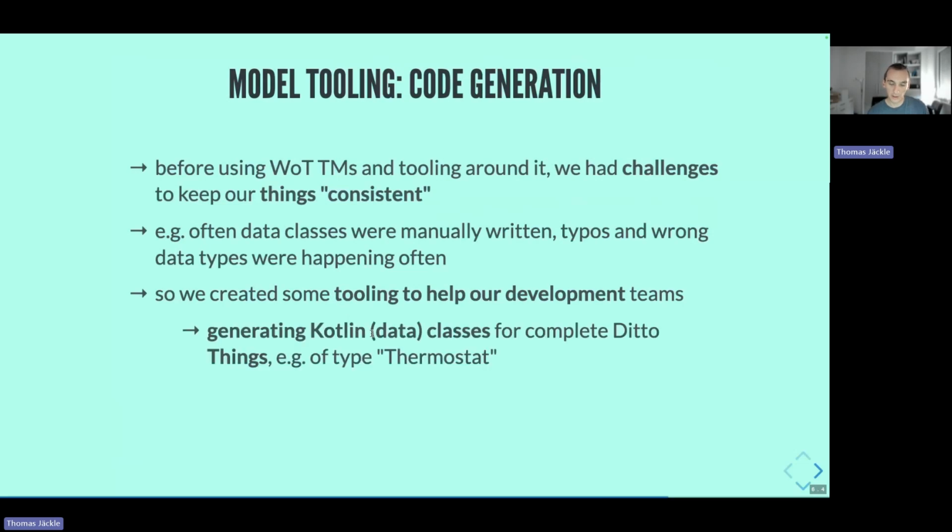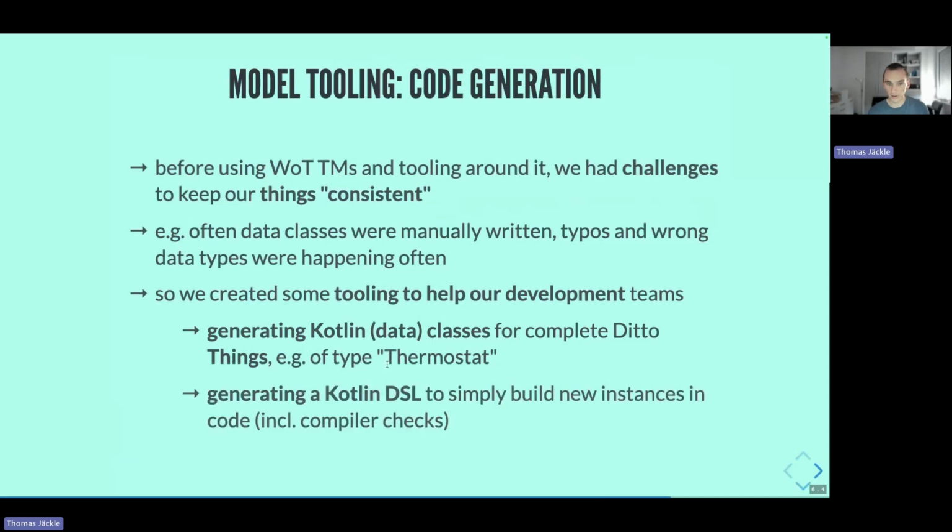We mainly use Kotlin as a programming language. So we created a code generator for Kotlin data classes, also for complete Ditto things, for example, for this thermostat. And we also generate a Kotlin DSL to simplify building new instances of the things, including a compiler check, for example, if we use wrong data types. We will see that shortly.